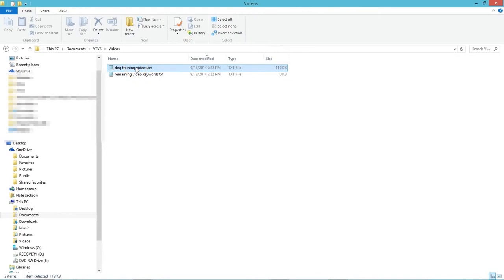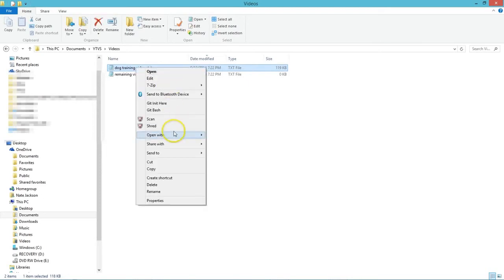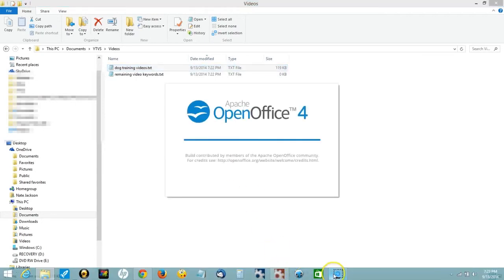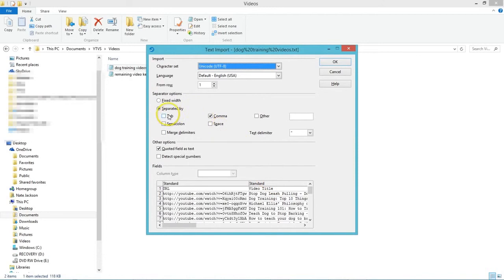And as always, using my favorite free spreadsheet software, which is OpenOffice Calc, we're going to open that and see exactly what we get for these dog training videos. I'm on my laptop, so like I said, it runs a little bit slower. I apologize for that. And here it is. It's importing. You want to set it to character set Unicode UTF-8 and language English from row 1, separated by comma.